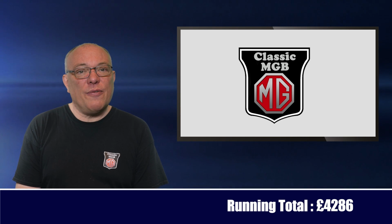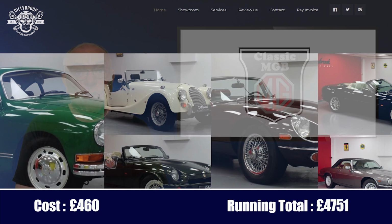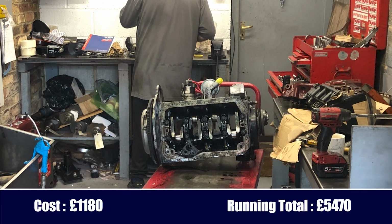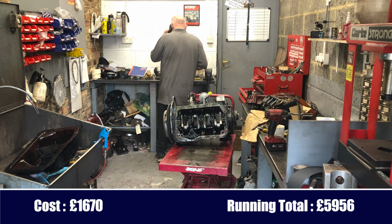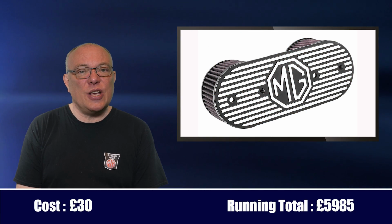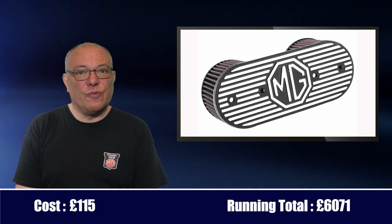Having had no reply from the previous garage, I contacted a local classic car specialist, Dillybrook Classic Cars, who stripped the engine and sent it to MGB engine specialist Skiptune, based in Bagshot, where the bores were deglazed and the engine was rebuilt at a total cost of £1,670.